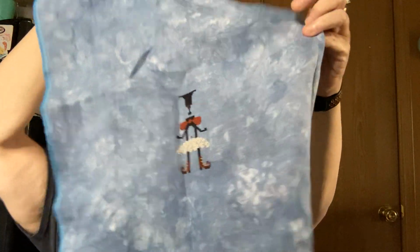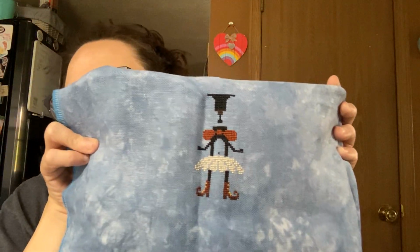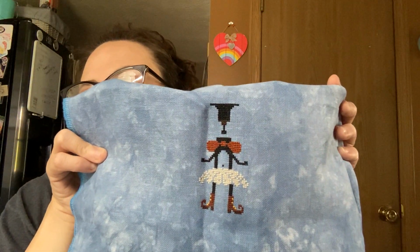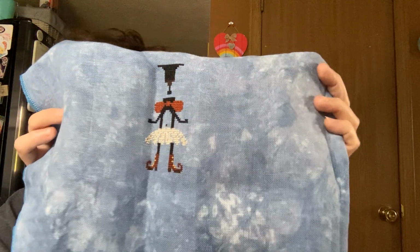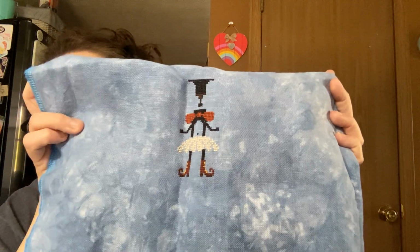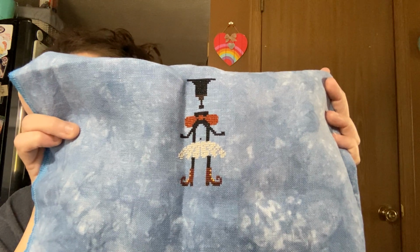So I started working on the face a little more. That's what I got for the prompt, basically just the top nosy part of the face right there. Look at her little boots. I love her little boots. I don't think I have any fancy floss for this one. I think I went straight up just the DMC. Yeah, it looks like it's just the DMC in there.